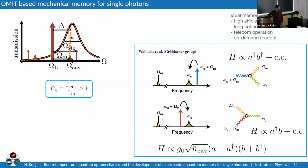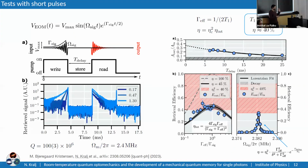And we've done some preliminary measurements on another membrane-in-the-middle setup using a soft-clamped membrane with a high Q with short pulses. So no single photon. It's not a quantum memory yet. It's just to test the efficiency and the storage time that we could expect. And it was done at room temperature.